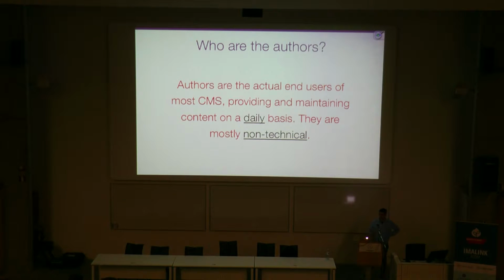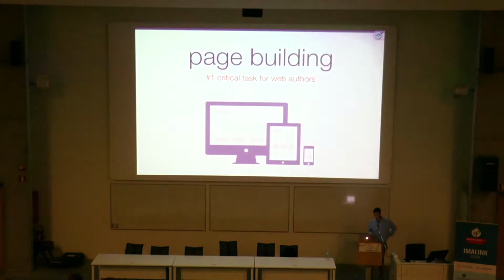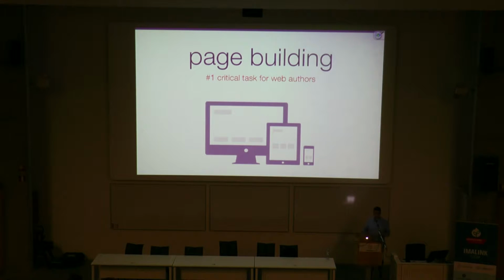So they work daily, in most cases, with the CMS, and they perform certain tasks often and repeatedly all the time. A website may have more than 1,000 pages. Well, build every one of them and maintain them, and they're non-technical. So these daily tasks, when we look at our clients, at the non-technical authors, marketers, etc., their number one task, according to our experience, is page building.